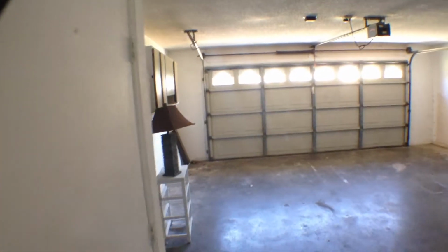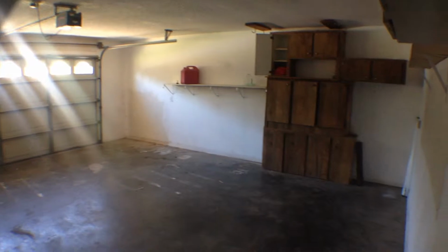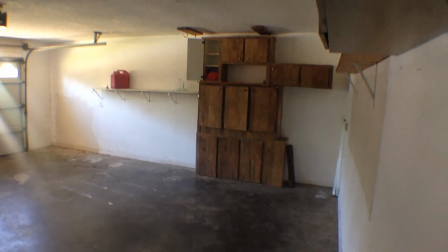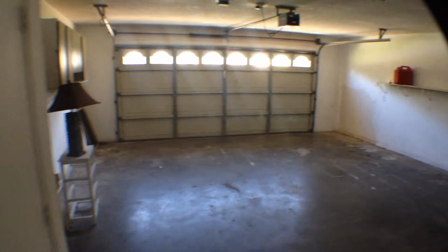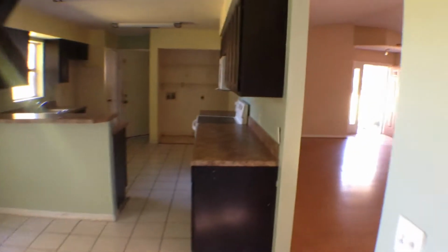This is the garage, two-car garage with an automatic garage door opener, with cabinets. Storage area, pantry. This is a back bedroom. So this would be a fourth bedroom, two bath.